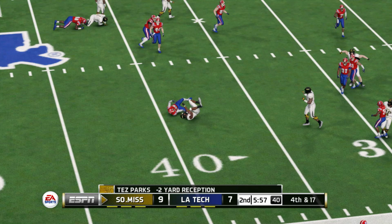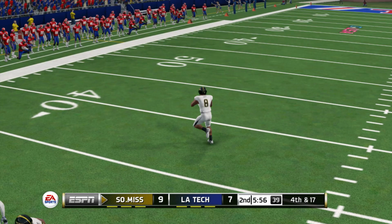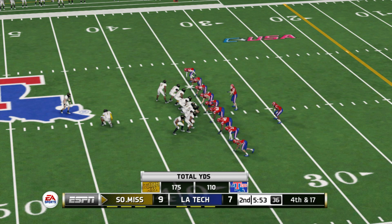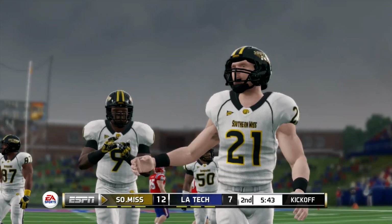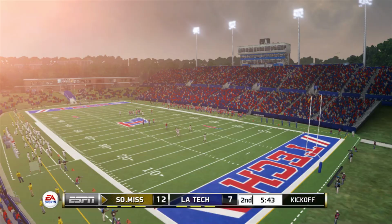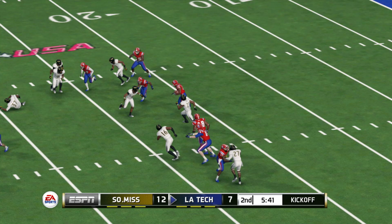Trying to set up a little screen, gets it to his tailback. They'll knock him down for a loss. That makes it 4th and 1. Kicks away, and it's good. The kicker looks like he's ready to kick this one off. And he got all of this one. Great kick. He's to the 20. He's tackled at the 25-yard line.